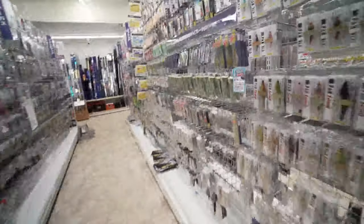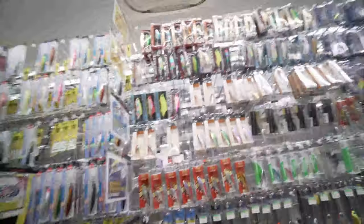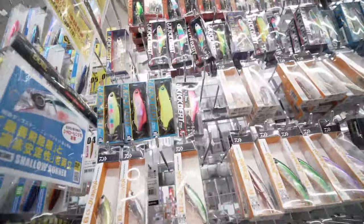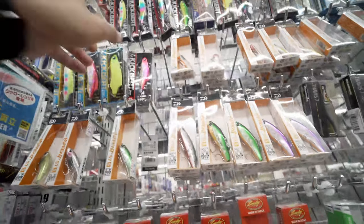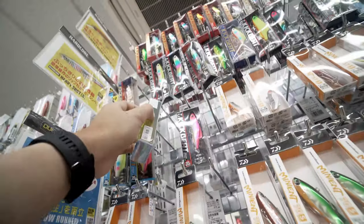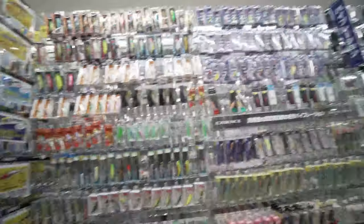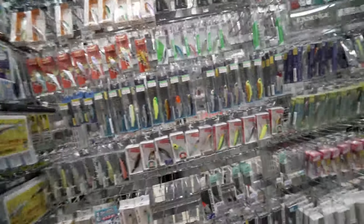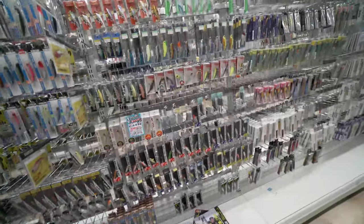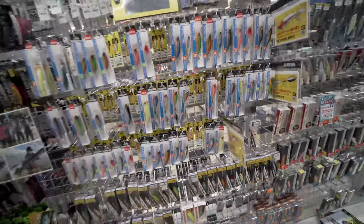Okay, let's go back to lures. This is a brand that we don't find, the Long Gin or something. You see, it's always one. This is how they make their stuff. They're very organized. They don't have many stock also, so they try to fill it up and push everything to be parallel so you have an easy way to look at those.